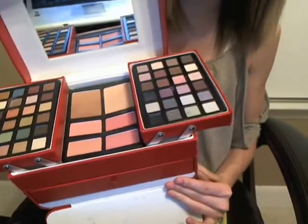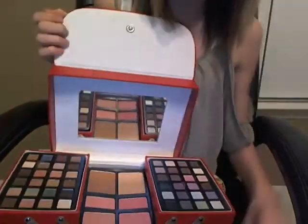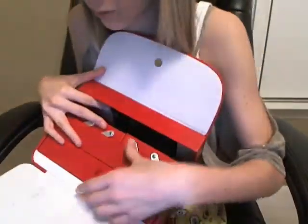Yes, I'm wearing SpongeBob pants, okay? And then it has those. And they pretty much match everyone's color, unless you're like super dark, Jersey Shore. Yeah, that would not work for you.